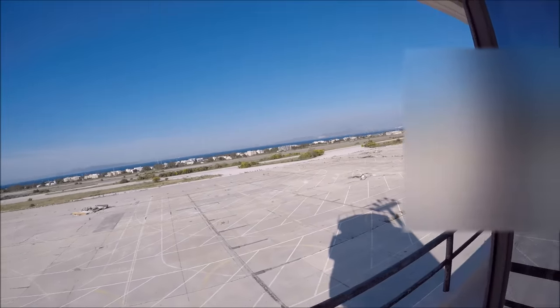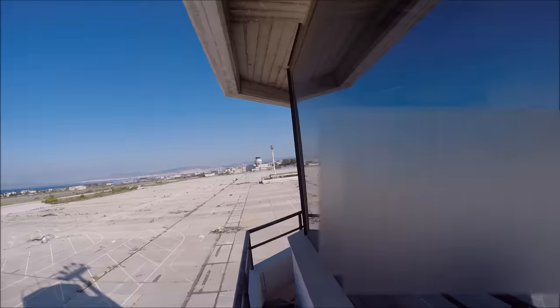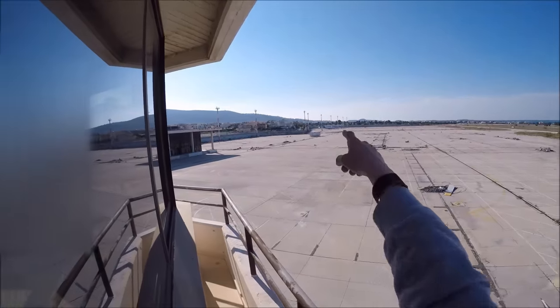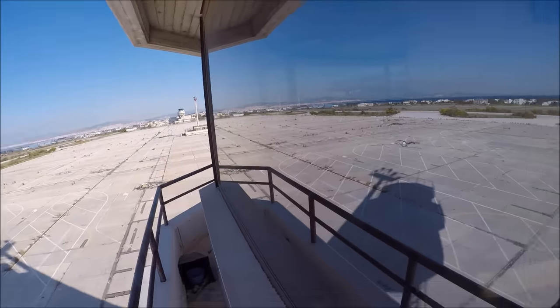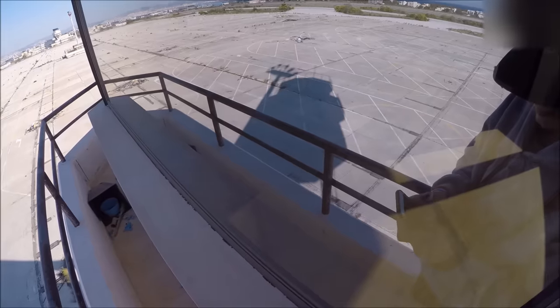Actually, not liking it too much. It's a cool view though. The planes are way out there. Gotta put this on Snapchat too, you know?